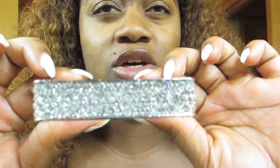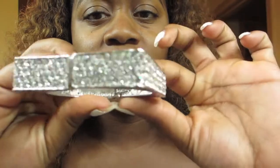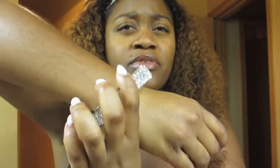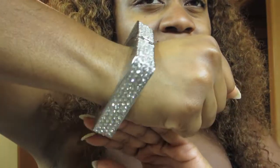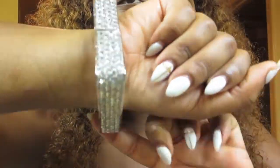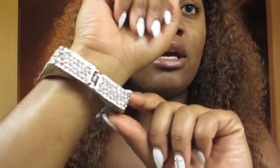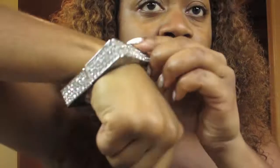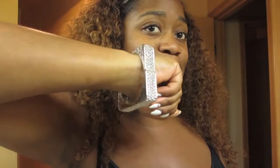So into the stuff. The first thing I'm gonna show you is this bracelet. It's a square shaped bracelet, and then it has rhinestones all around, and it opens and closes like a clamp. So it's really cute. I like this a lot. I think it's very unique, because how often do you see someone with square bracelets on? And I don't know the prices of anything, because this was sent to me for free from her. So that's one thing, is this bracelet.